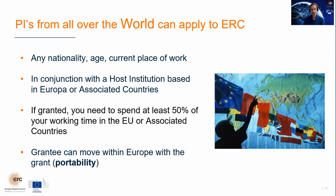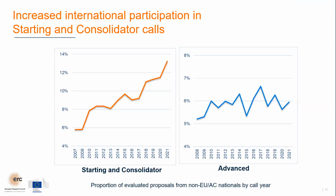Now, PIs from all over the world can apply to the ERC. So by that, we make no discrimination of nationality, age, current place of work, as long as you have a host institution that is based in Europe or in associated countries, and that you spend, again, 50% of your time working there. And you can move around with this grant throughout Europe. The international participation of PIs is actually increasing, mainly for starting and consolidators, not so much for advanced. I guess that's to be expected.